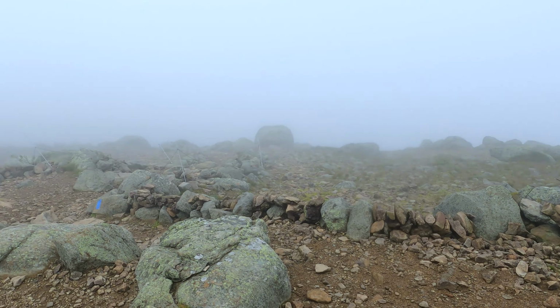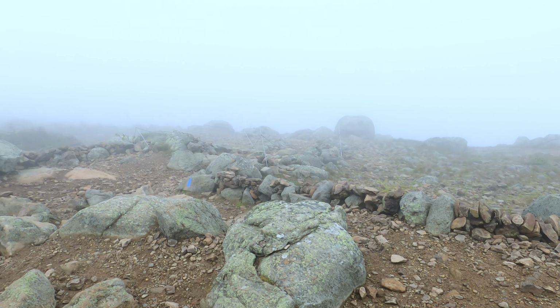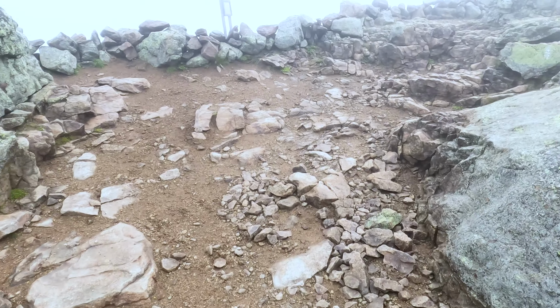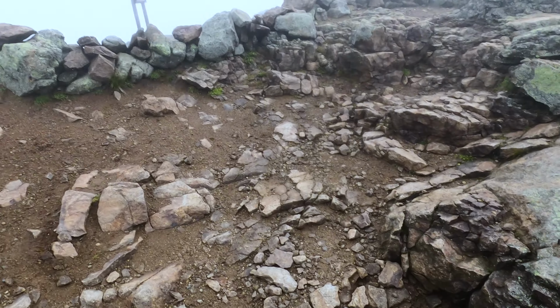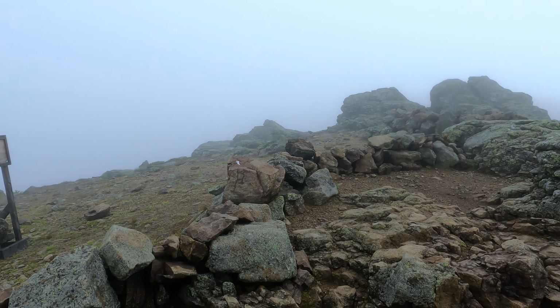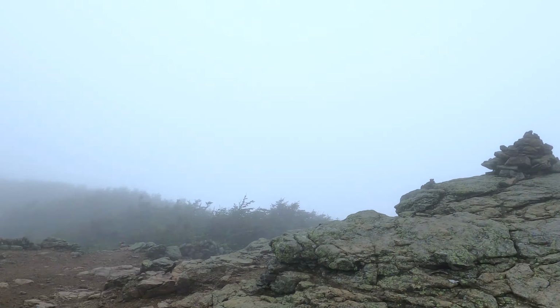I've done the Lincoln Lafayette section before, and on a clear day it's really nice, but we're in a cloud right now so you can't really see much. That way it goes down to the Falling Water Trail near Cannon Mountain and places like that, but we're going to continue on this way. There has been much nice stuff to record, but I just figured I'd include this section because it's the top of a mountain. And then we're going to be going to Little Haystack and then Lincoln in a few minutes.